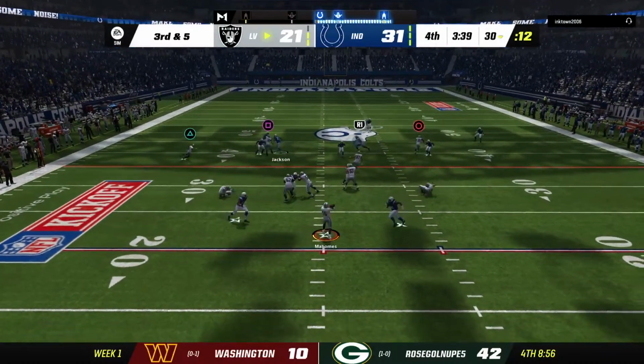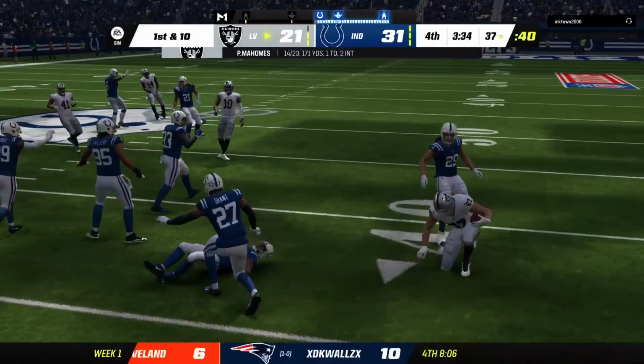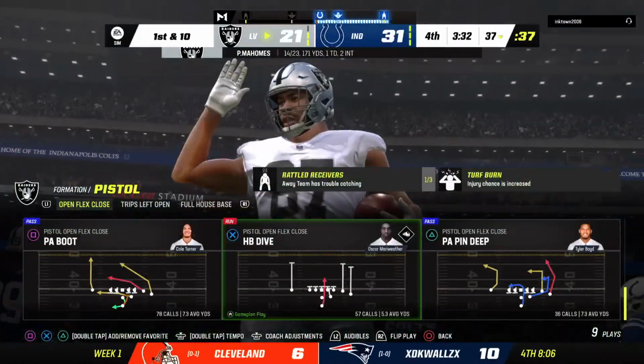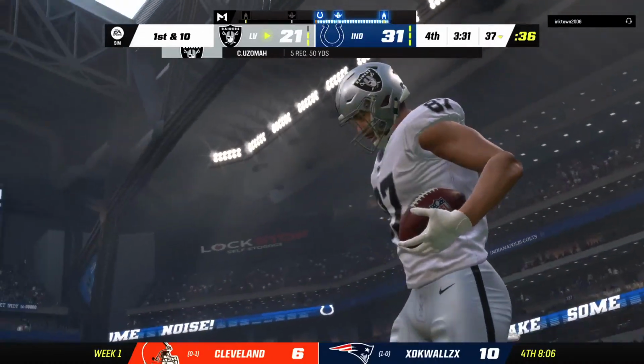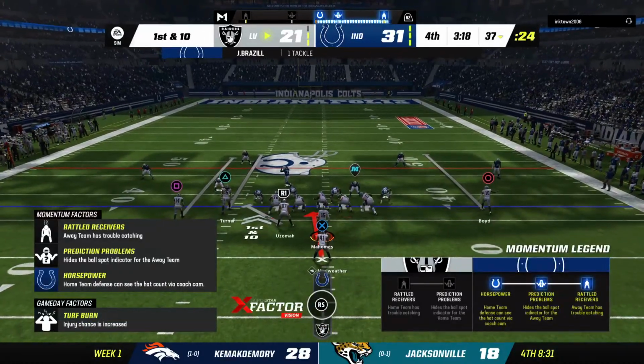Now Mahomes. And he's got his man on the out route. And he is going to have the Raiders first down. They needed 5 there on 3rd down. He winds up getting 7. Line of scrimmage, the 37 on 1st and 10.